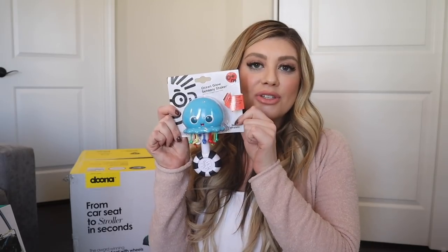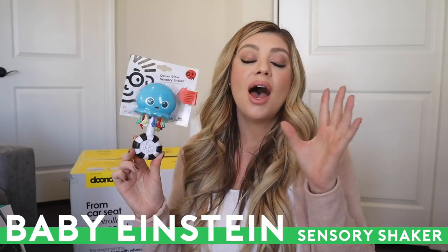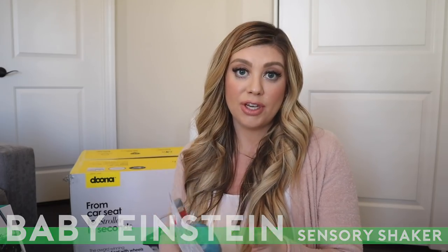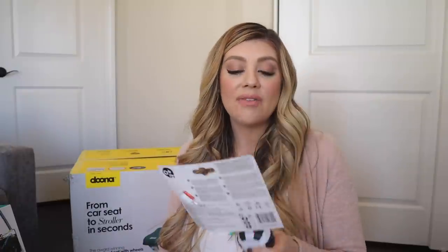Okay, so next up, I got this little toy for baby girl number two. This was a huge hit amongst Riley and amongst the nephews. My cousin actually had this for her little girl, and they came out here to visit a long time ago, and they accidentally forgot it. And the kids were loving it. It's at my mom's house. So my mom was like, oh my God, you have to get one of these for baby girl number two because of how much the kids loved it. So I went ahead and got one for her to have here at the house, but they really love it. It's a great little sensory toy, a little sensory shaker for them.